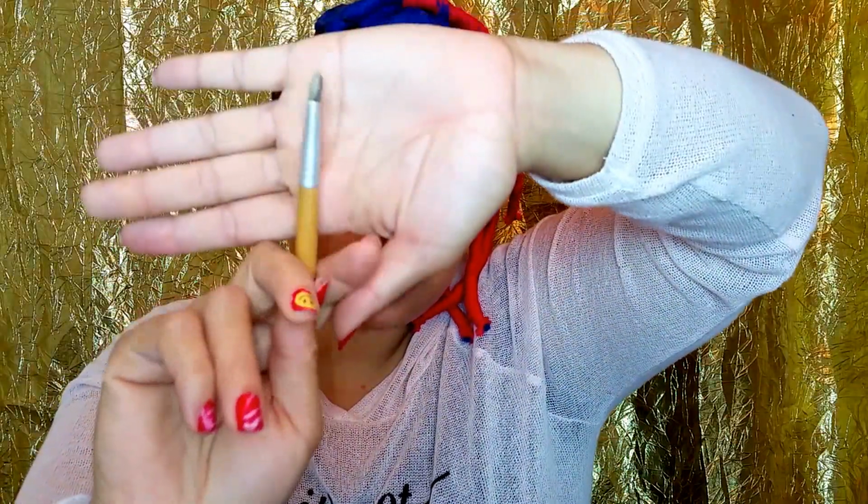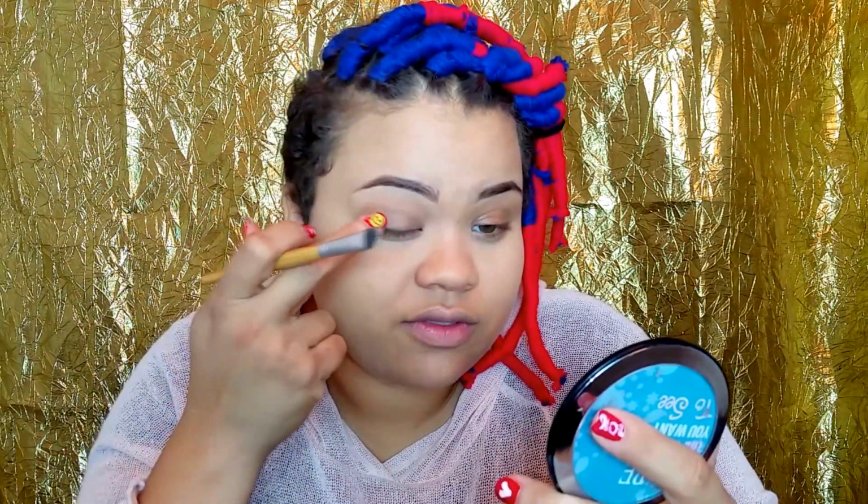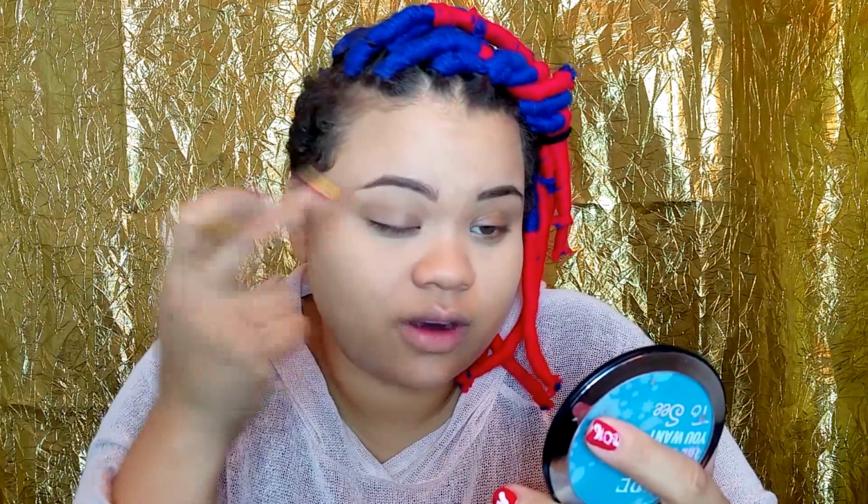This is my eye defining brush. Anything that looks like that you own, go in here, just smack it all up in there, and put it on your lids. Now, I do this process because, as you guys can see, the color variation from my lid to my skin is totally different. Well, at least now with foundation on, of course. But I just do this part because it evens everything out for me.